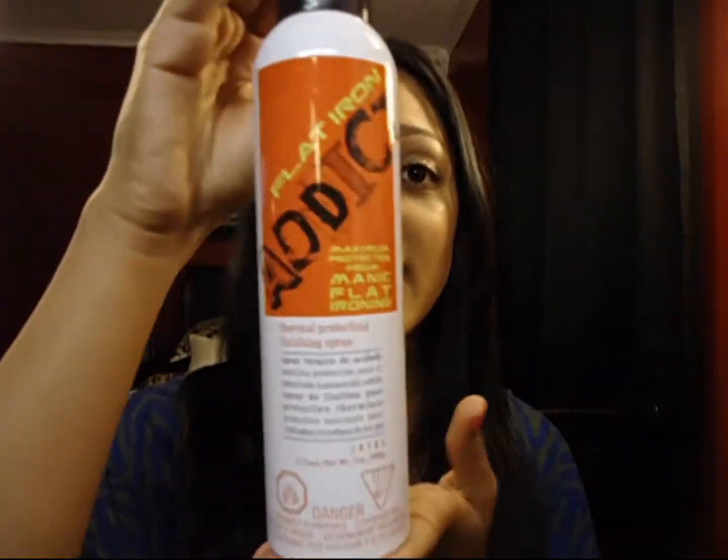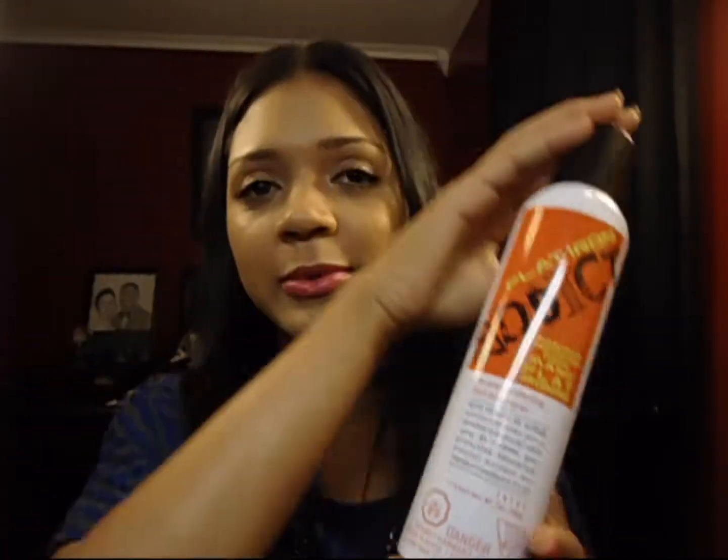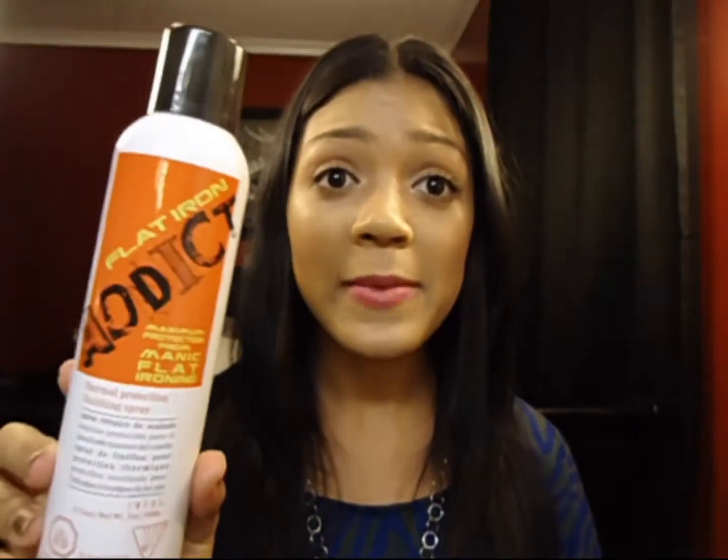So what I use to protect my hair from the heat when I am flat ironing or curling or styling my hair with any heat tools, I use this Flat Iron Addict spray. And I got this from Sally's. I probably talked about this in one of my favorites videos as well. Probably the most recent favorites video. But this stuff is amazing. It is not a greasy thermal protector. It is not a wet thermal protector.